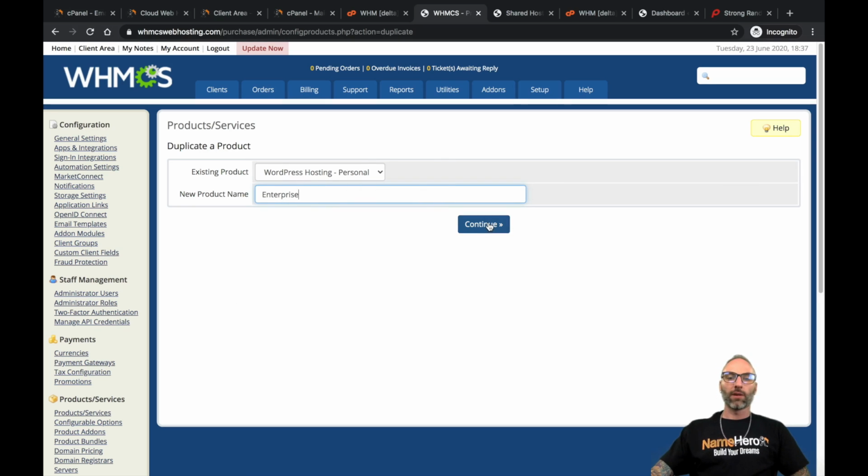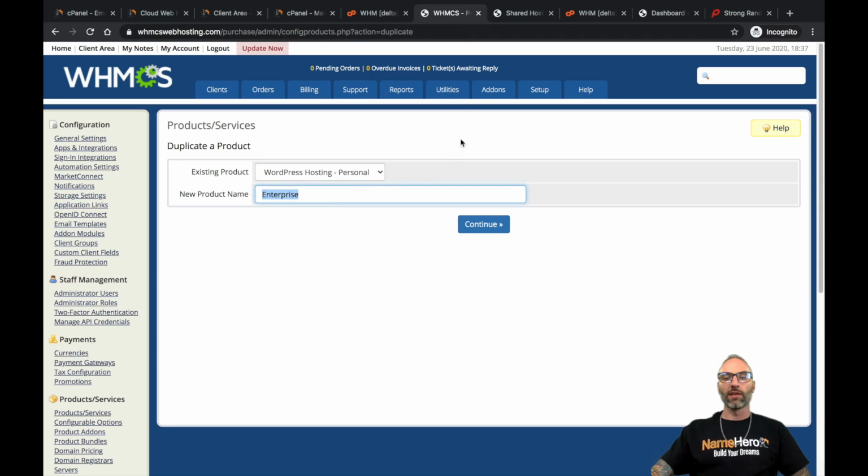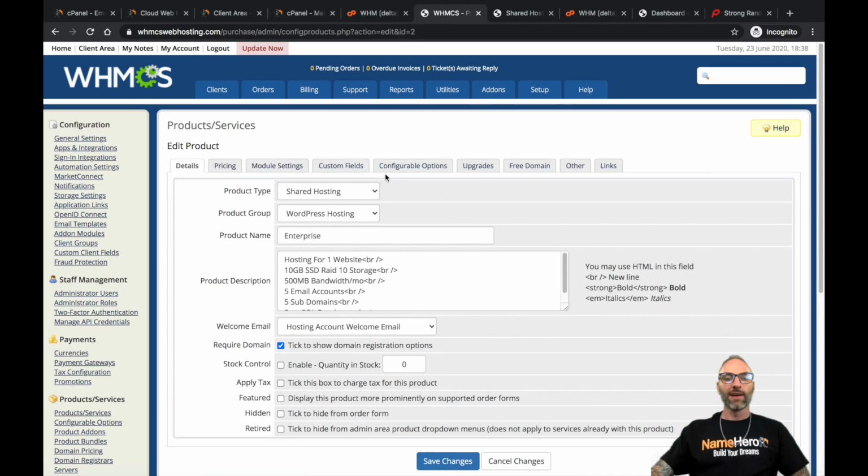So we'll call it Enterprise. And again, you can name this whatever you want. I'm just calling it Enterprise because it's already named Enterprise here. And I want to make sure that it's easy when we link them up. Click Continue. Okay, see it pre-populates everything that we just entered to make this super easy.